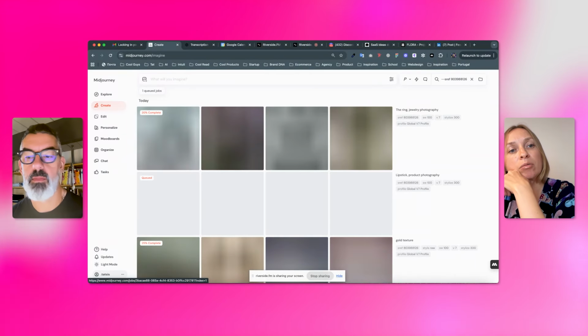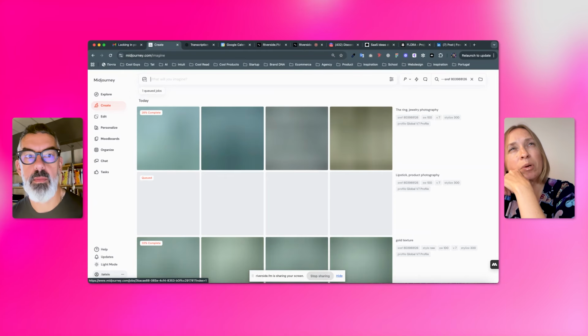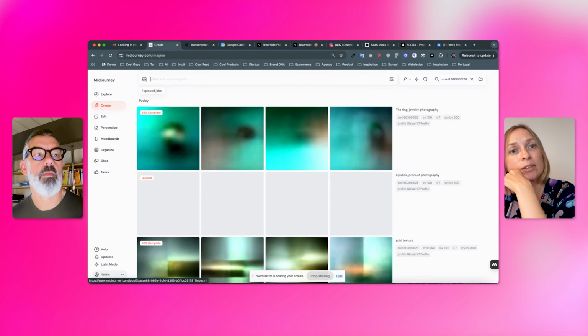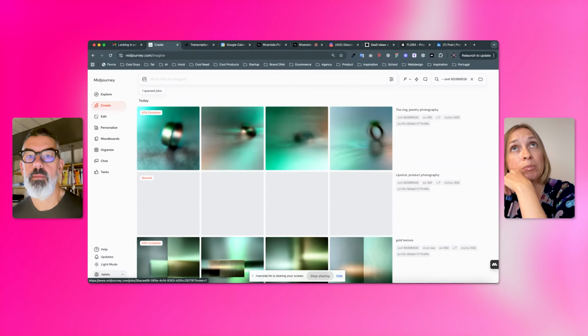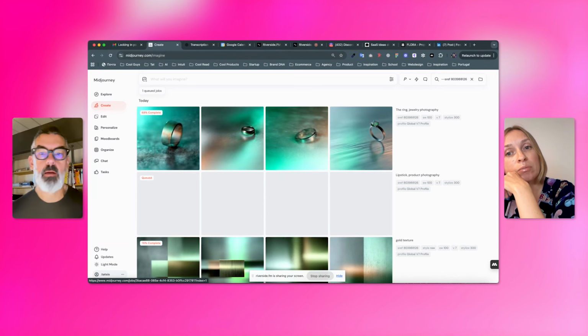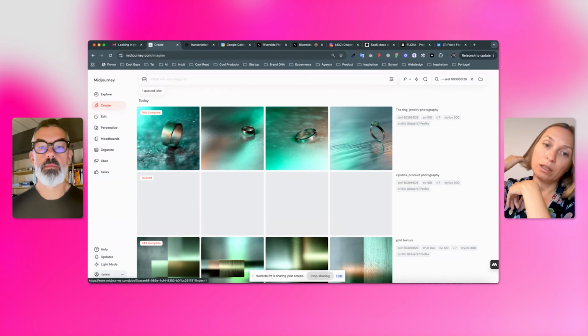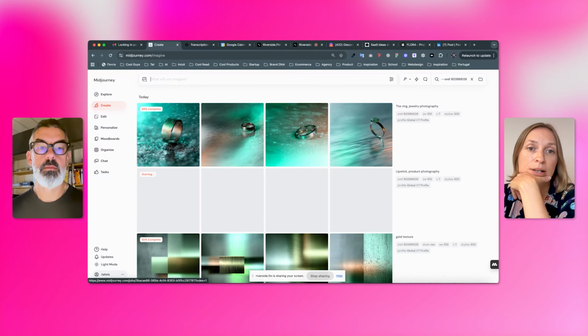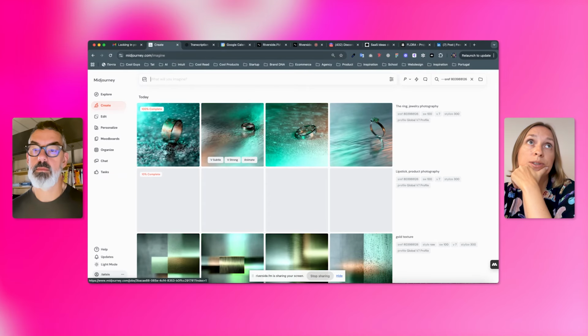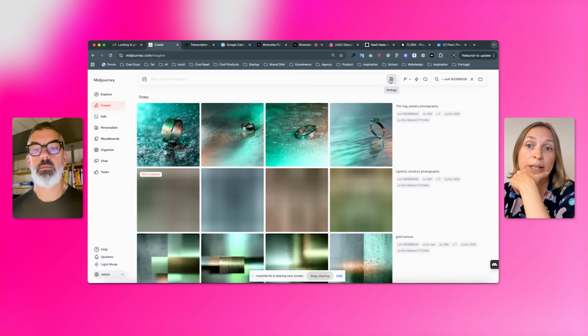Yeah, there is a limit depending on the plan. On my plan, I think it's 10 at a time. On higher plans, it's more, 40, and then maybe unlimited, I'm not sure, but I'm still on the standard plan. And honestly, very often I just use the relax mode over here.